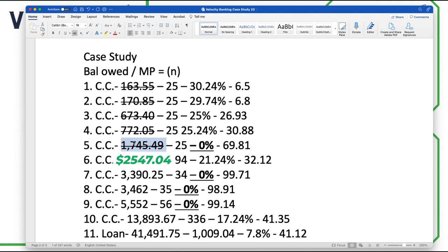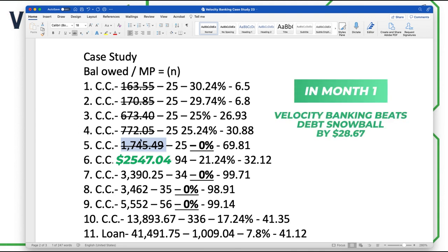If all the numbers are the same income, same expenses, same cash flow, even if we did the same things like getting another job, right? Cutting off certain bills, right? Being a minimalist. Even if we did all those things the same, we're still fighting interest, right? Even if we increase our income, we're still fighting interest. Whoever pays less interest, whoever recovers more cash flow wins, period. That's what we're solving for, right? So that's what happens in month one of Debt Snowball. So far in month one, Velocity Banking is only about $28.67 ahead of Snowball, right?